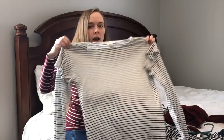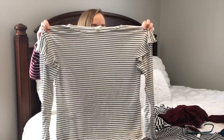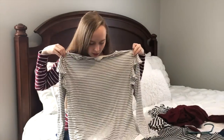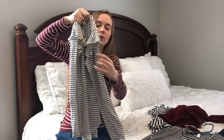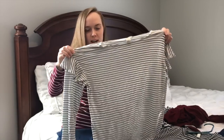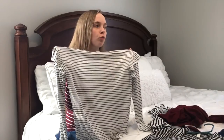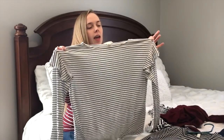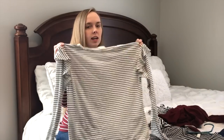And also from H&M, I got this shirt. It is white with black stripes, and I love this shirt because it is plain and casual, but yet it's got these little ruffles on the sleeves that just give it that extra little feminine touch. I'm not sure yet what kind of skirt I'm going to wear with this. I'd like to wear it with a floral skirt and see how that would look. I think it would look really cute, but I haven't decided yet if I'm going to get a floral skirt to go with it or not.